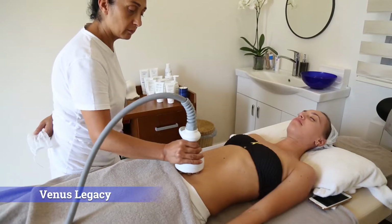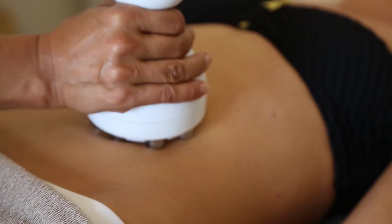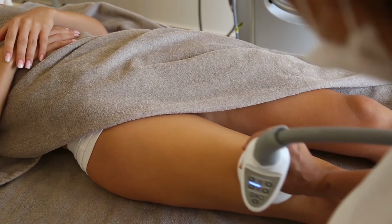Venus Legacy is one of our body shaping therapies. Venus especially works with fat tissue. It works with radio frequency and heat. It basically helps to melt down the fat tissue underneath, and it helps the skin to produce collagen. Therefore, you have a tighter and smoother skin.